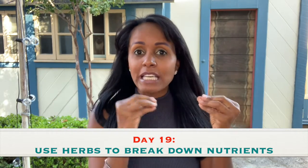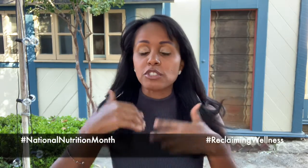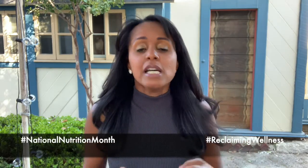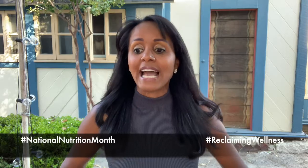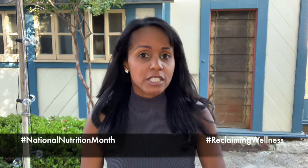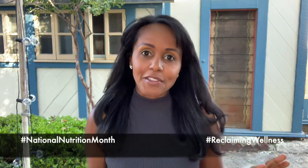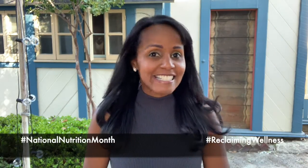You can put them in equal amounts in about 2 or 3 cups of water, boil them, strain them, and then drink that. It's a fantastic tonic to help you not just break down nutrients, absorb them properly, and eliminate the excess debris that does not belong in your beautiful body. There's many others, and you might want to research them as well. But that's it. That is the tip for today.